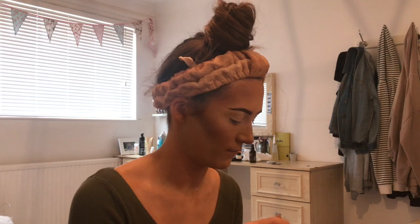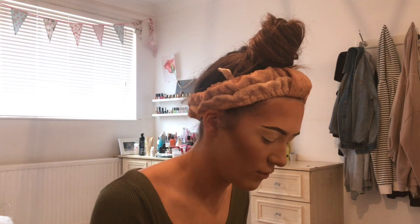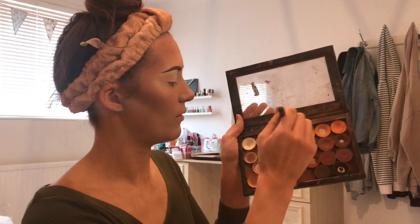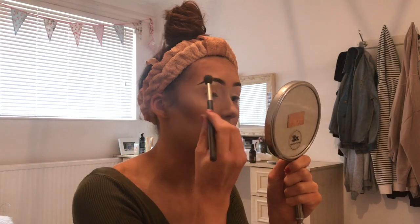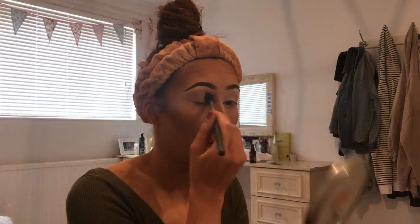And I go in with the MAC 224 brush, amazing little brush. I go in with Beaches and Cream mixed with Creme Brulee. So these two. I just swirl my brush in both, literally, just not even in a neat place. Just swirl it everywhere. Oh, that just smashed everywhere.